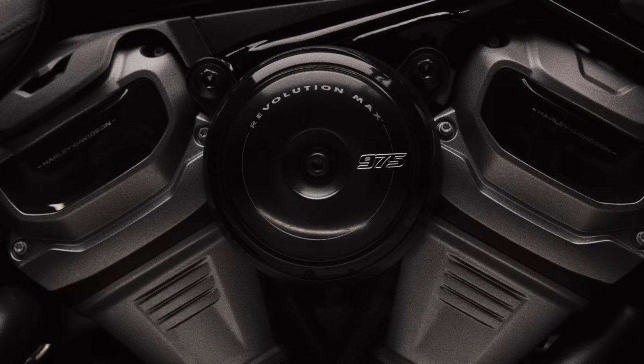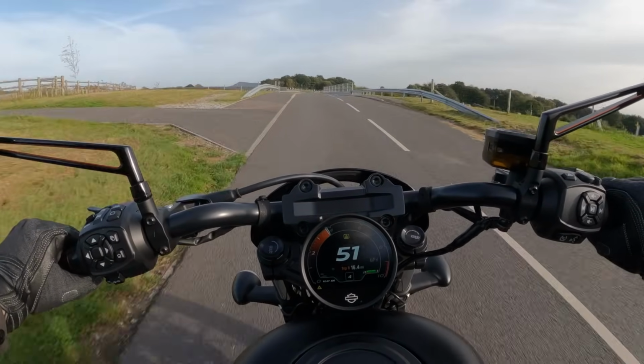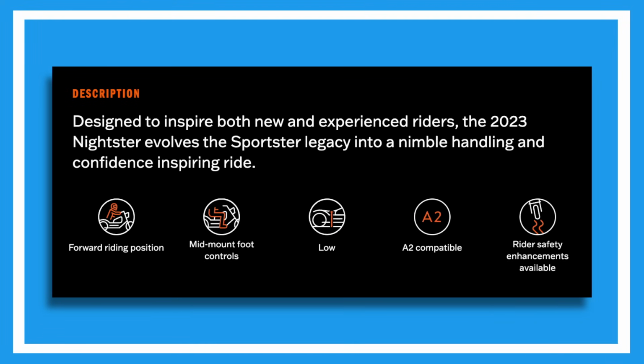In terms of power, unlike the older 883 and 1200 engine options, the Nightster Special uses the Max 975T, or 975cc engine, which does deliver a decent amount of torque. It's not going to fling you off the back like the Sportster S, but when you realise that this bike is A2 licence friendly, then it's pretty impressive. Except it's not A2 friendly. Don't be fooled by the marketing, it's technically listed as A2 compatible. You'll need a restrictor if you plan on riding this without a full licence. Unrestricted, you'll get nearly 90 horsepower out of it, but despite that, it doesn't feel like a particularly fast bike.